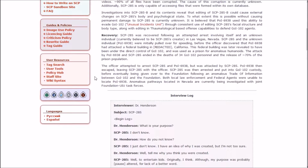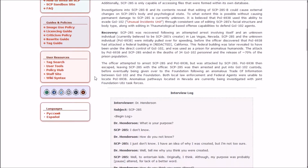285 was then arrested and put into GOI 102 custody before being given over to the Foundation following an anomalous trade of information between GOI 102 and the Foundation. Both local law enforcement and federal agents were unable to locate Person of Interest 6938. Anomalous pathways located in Nevada are currently being investigated with Joint Foundation UIU task forces.